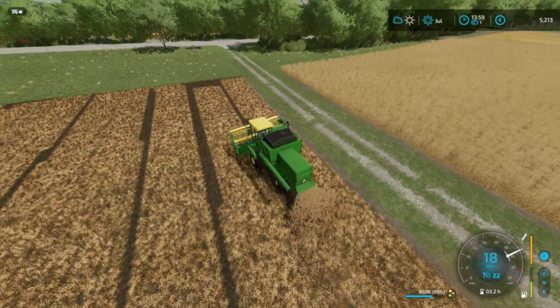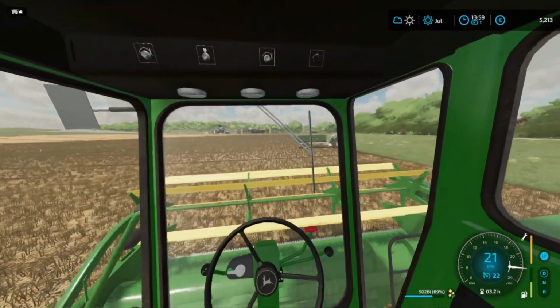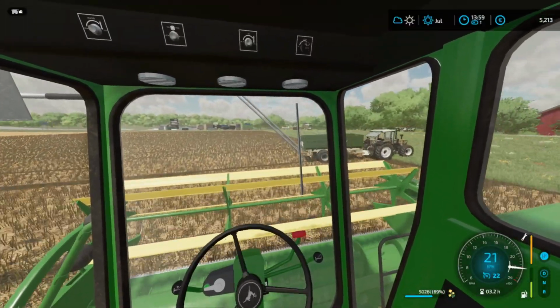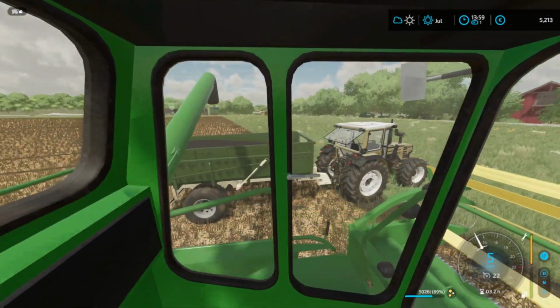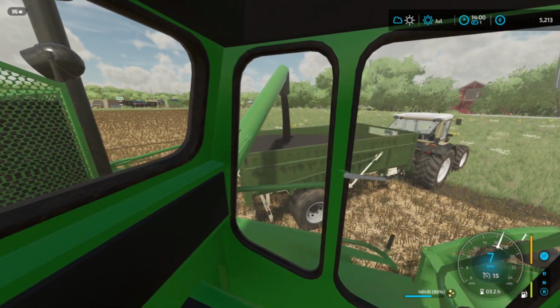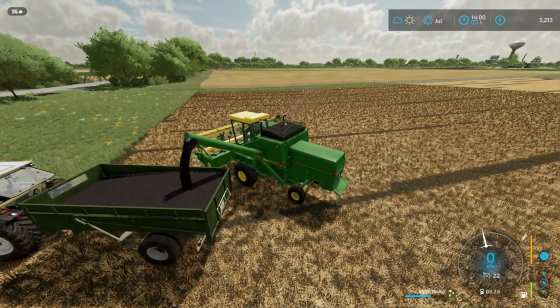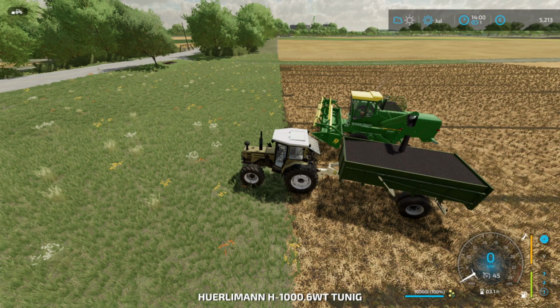We're done harvesting this field. I'm pretty sure if I now empty out to the trailer, there should be some left in the bunker. And we could now sell it and make great money. There it goes. Canola. Yep.